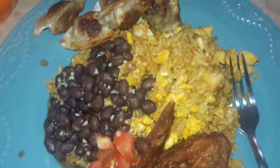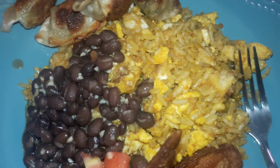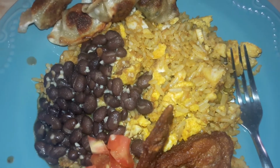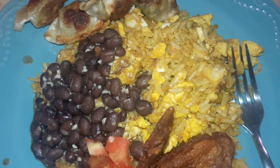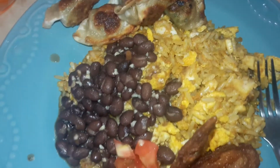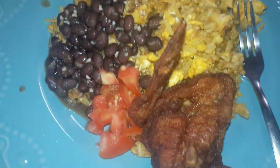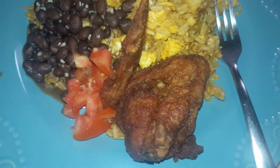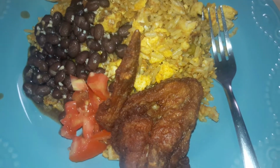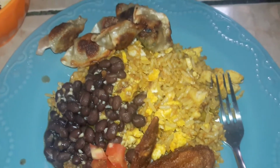For dinner tonight, we've got some seafood fried rice. Just have some tuna with vegetables, tilapia, eggs, the works. Some of the chicken and cilantro wontons, some black beans, some diced tomatoes, and then a leftover piece of chicken that I need to eat before it goes bad. So that is dinner tonight.